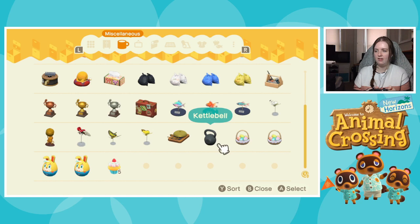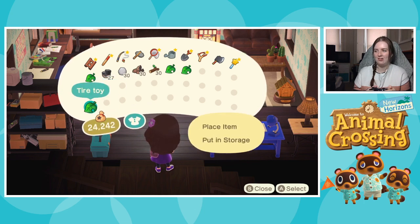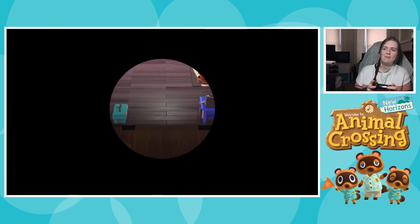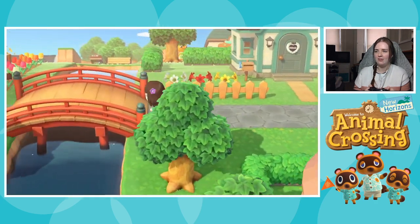Oh, I should go put this in Pierce's garden. I should put this in Pierce's garden as well. Hold on. The judge's bell makes the exact sound that you think it would make. It's such a good ding-dong sound. We'll go put those in Pierce's garden. I feel like Marshal's is probably done, maybe aside from a couple plants. Maybe it would benefit from some potted plants over there.